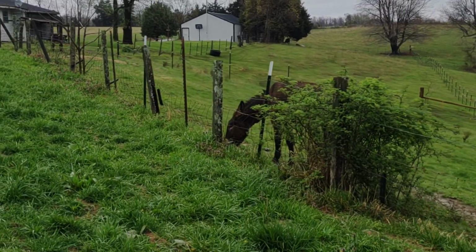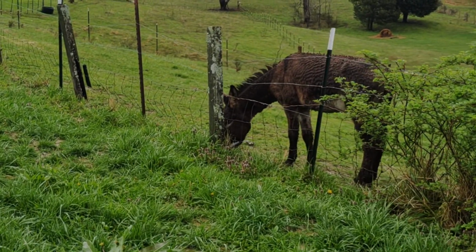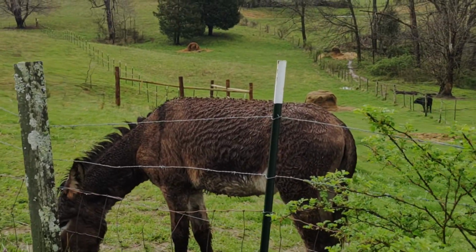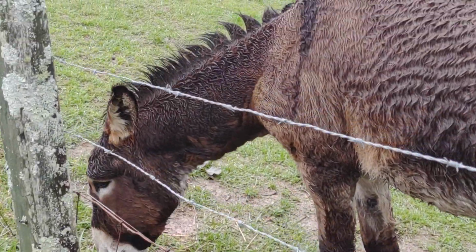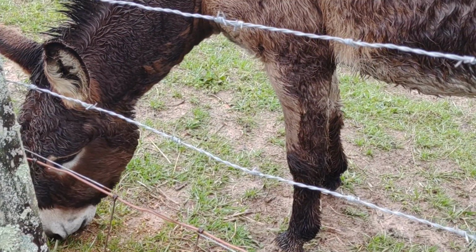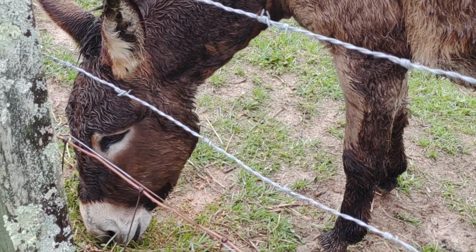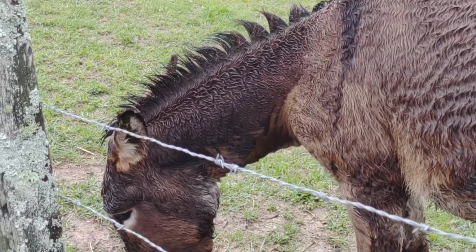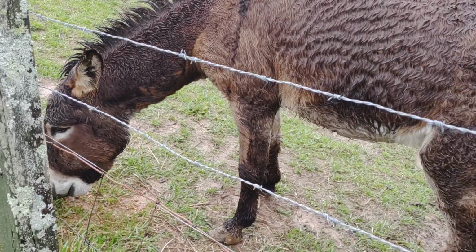There's Jack hiding behind the rose bush, eating his little scoopy treat. Hey, Jack. Jack, how you doing, buddy? Is that good? He's very skittish. Oh, sorry, buddy. I didn't mean to scare you. Back out a little bit.